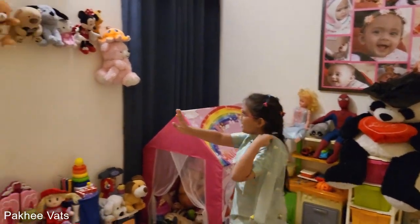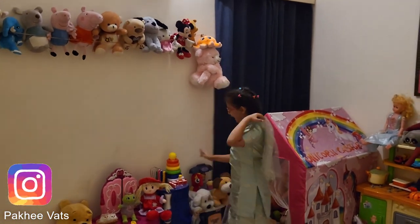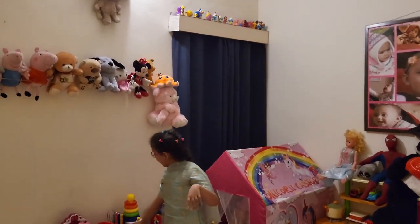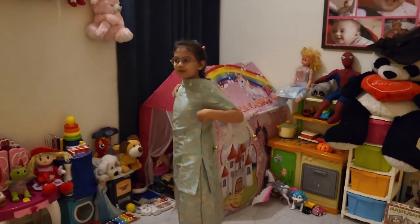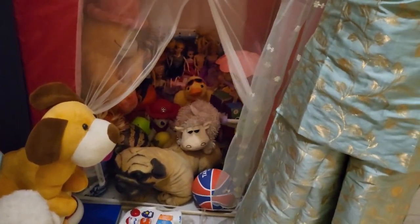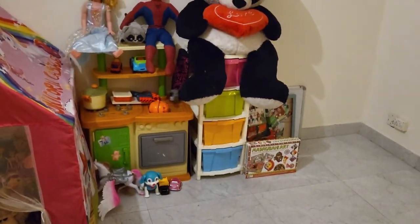And these are all my stuffed toys. Isn't it? Okay, now let's move on to the next room.